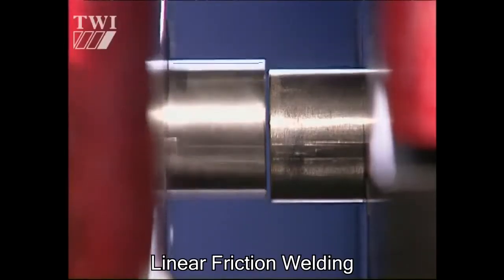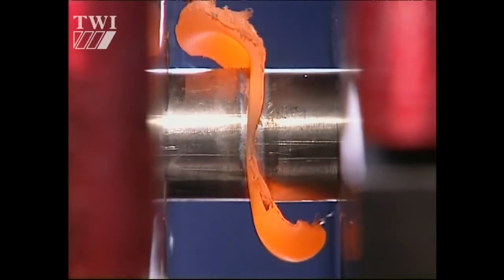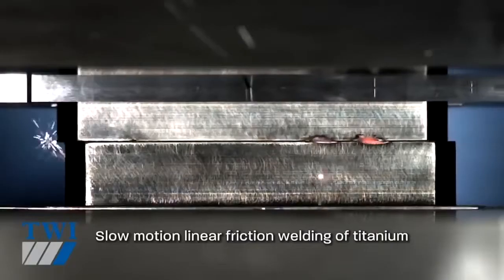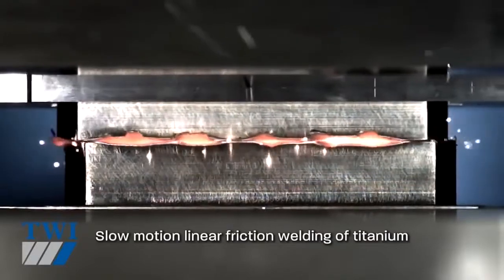This is called linear friction welding. It's a way to weld pieces of metal by pushing and rubbing them together. Linear friction welding is ideal for joining blades to discs in turbine manufacture. They're called blisks. And these are some images of welds made on the new Linfrick machine here at Abington.